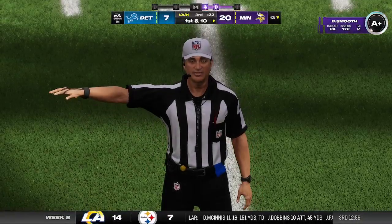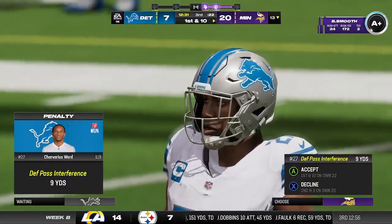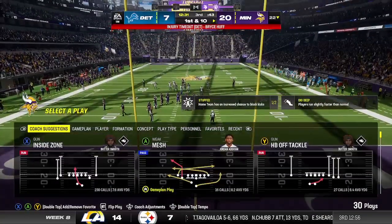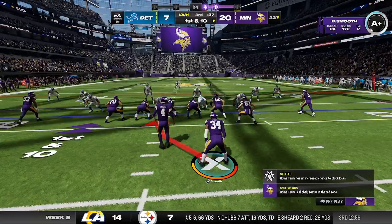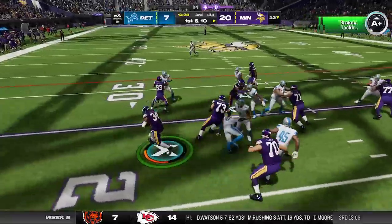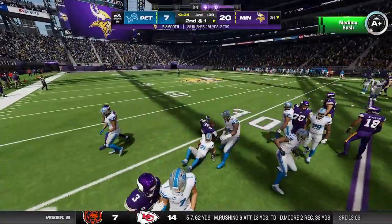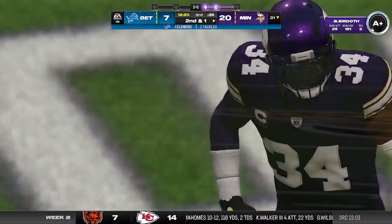Pass interference. Defense. Well, they've done a good job on these receivers, pretty much held them in check. They're a little too close for comfort. And you're always looking for a play to get you going, right? You're looking for someone to make one. But maybe this penalty, this pass interference call, that can help shake them loose. He did not want to go down there as he carries tacklers for a solid gain of 9.